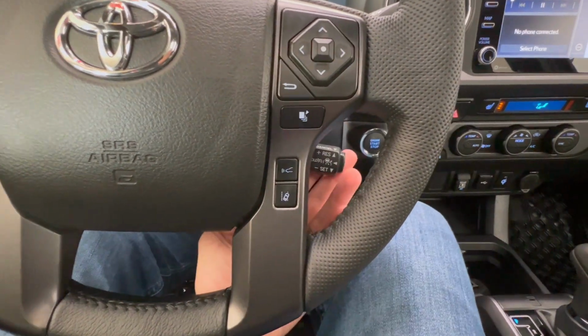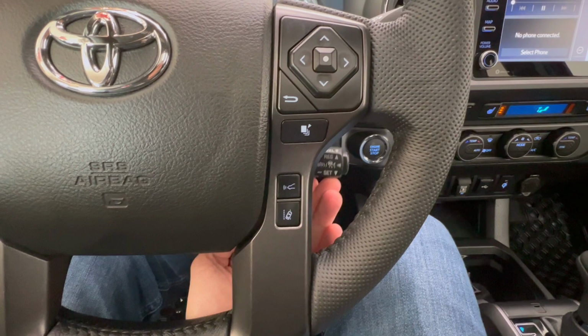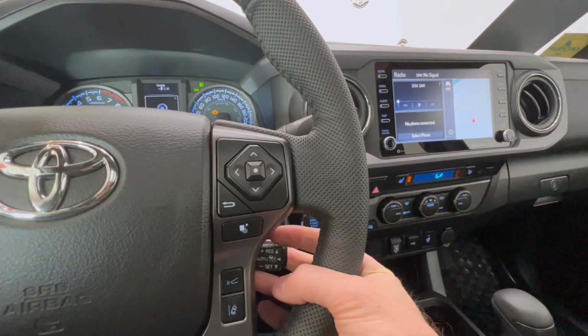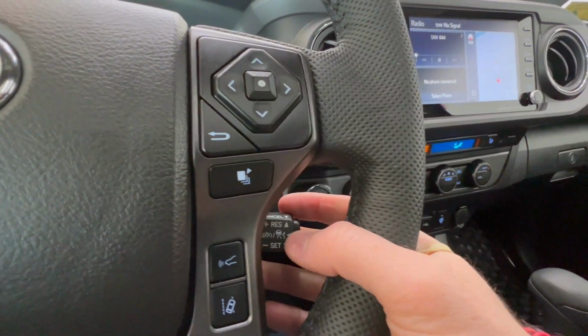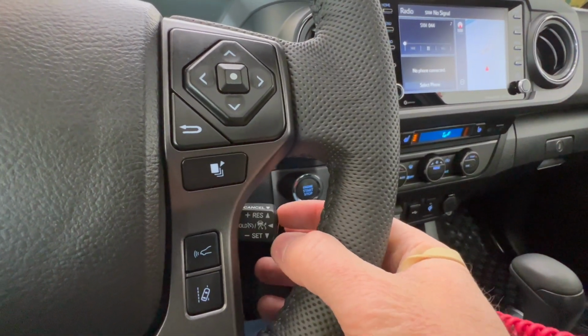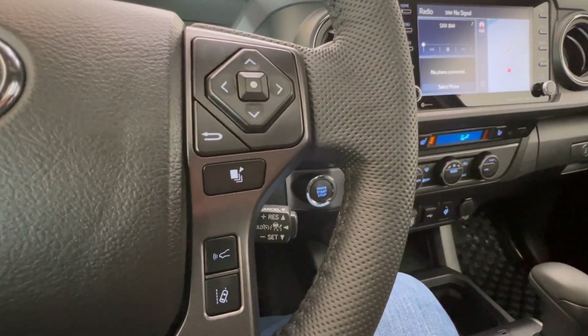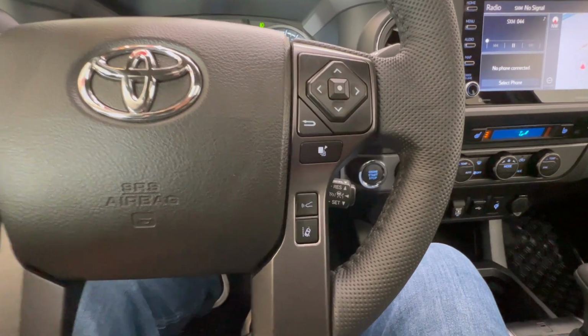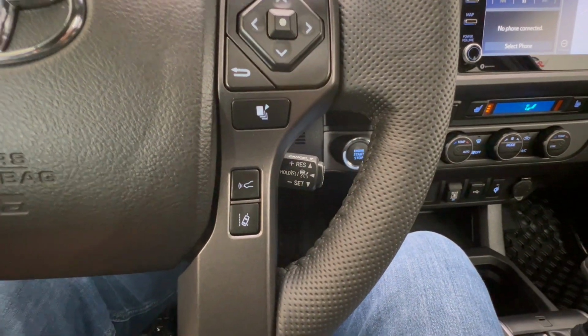Toyota has used this cruise control forever. It is a stock, and I'm filming with the wrong hand. Let's see if I can do this without messing up my microphone. Yeah, this is the easiest to use cruise control out of almost any vehicle. It's just resume, set, and turn it on or off like that. It's super, super simple. They've been using it since at least the 90s, maybe even before that, but definitely the 90s. It just works.